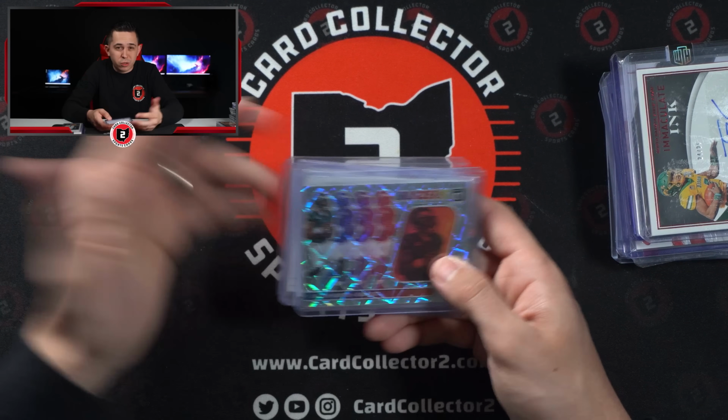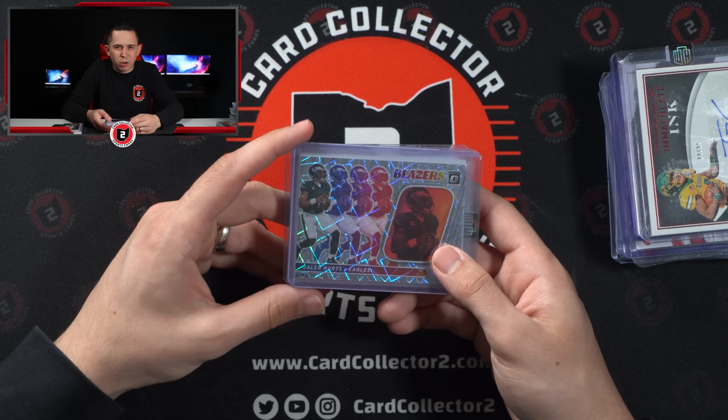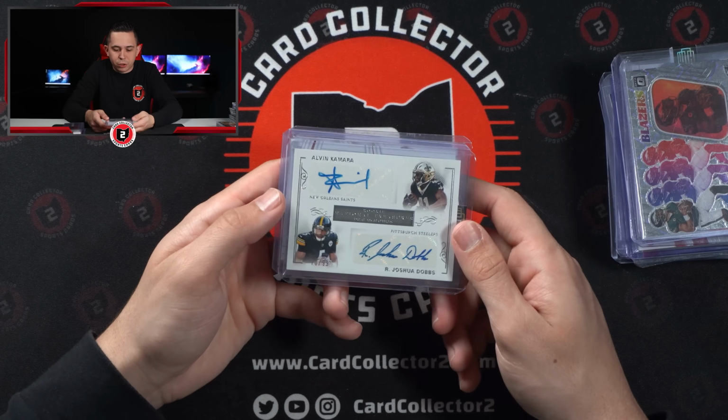Some more of the Blazers cards. We got the Ja'Marr Chase. Also got a Jalen Hurts. I haven't followed those, so I don't know how well those sell. But, again, I think they're case hits. So two decent names to have there for sure.